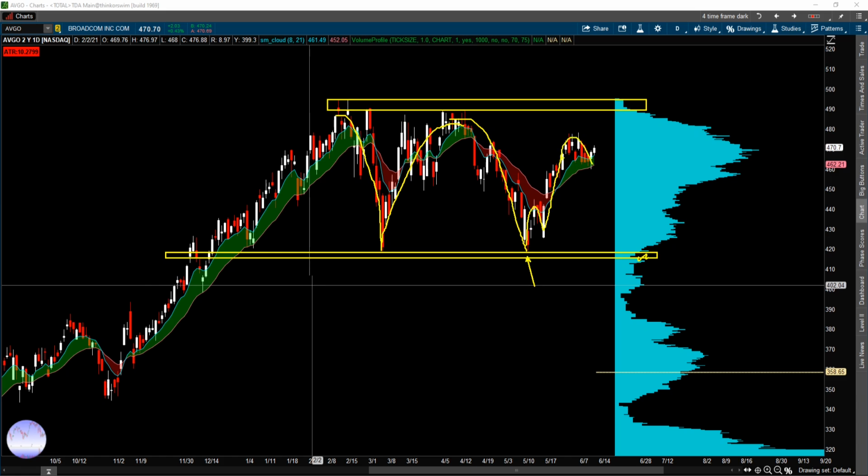Got a nice little pullback recently and seems to be bouncing off of this zone here, this low volume zone here, and it could be making its way back up toward these highs here and possibly come up and test the high, this all-time high. So we'll see what happens.